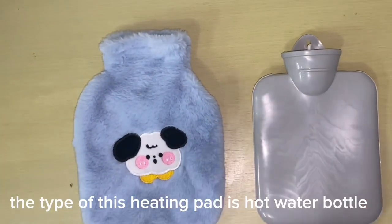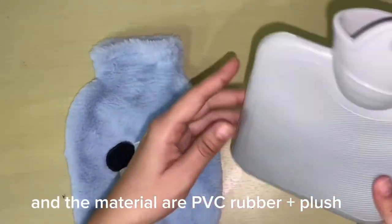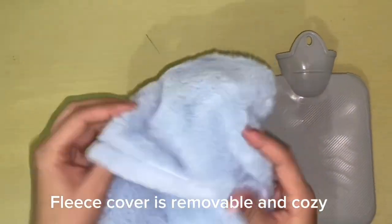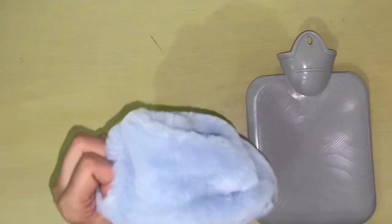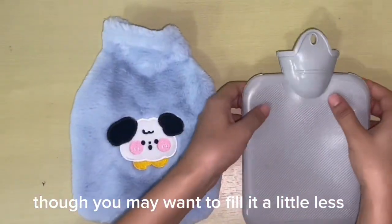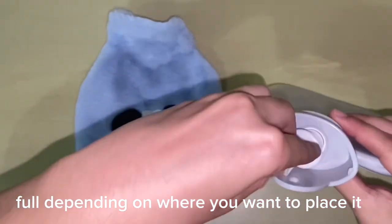The type of this heating pad is a hot water bottle, and the material is PVC rubber. The cover is removable and cozy. Each bottle includes a cozy fleece cute cover. The bottle should be filled up to 500 ml, though you may want to fill it a little less, depending on where you want to place it.